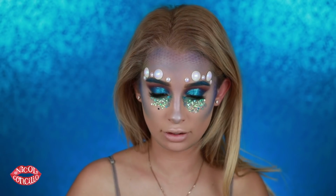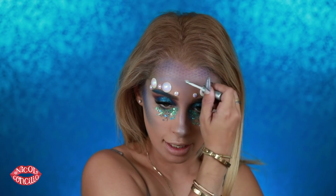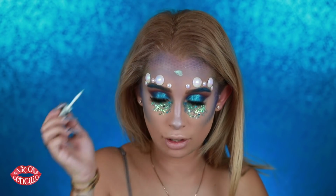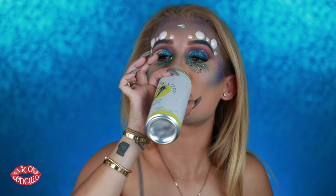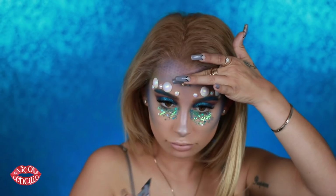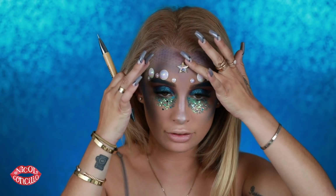And then I have this little star that I want to put up here. I hope it'll stay because it doesn't have a flat back. So I'm praying to the glitter gods that it stays. Let me take a sip for good luck. I don't even know how this would stay. Oh, shiznit, it stayed. It's a little crooked.